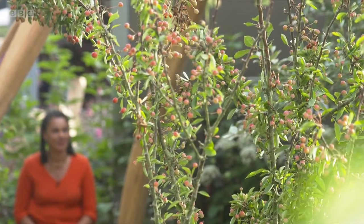All week, we've been seeing firsthand the explosion in the popularity of houseplants. And people here at Chelsea are absolutely loving them. Which, of course, is perfect for two great pavilion growers who are making their Chelsea debut.